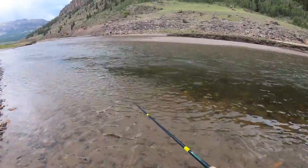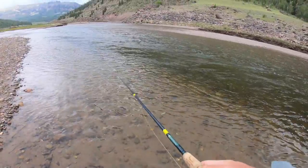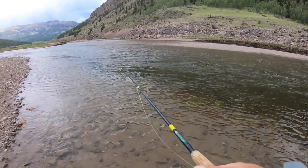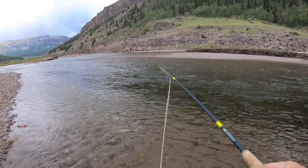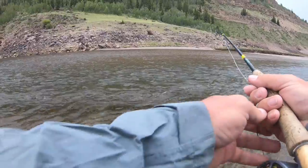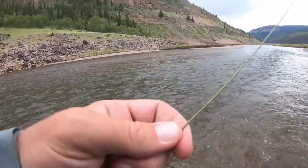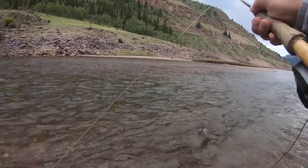Let's start fishing. I'm throwing a hopper, which is probably a bad idea, but really I just want to walk around and kind of see if I can find some fish. Good thing the light is terrible, so I can't see at all. Ooh, check this out. Reach cast. Ooh, that's nice. Reach cast. Did you know I made a video about that?